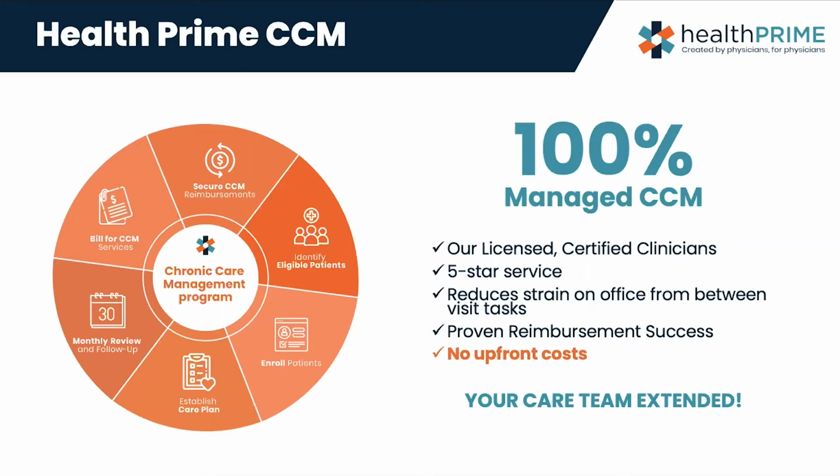We had lots of our providers saying, I really want to do this and I feel like I'm doing this work, but I'm just not getting reimbursed for it. So we put together 100% managed care CCM. We have licensed certified clinicians, LPNs and RNs. We have a 5-star service. We follow our white glove model that we provide for RCM services. We want to have that in everything we do.